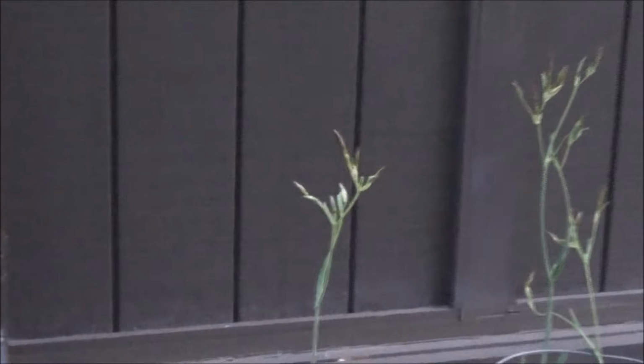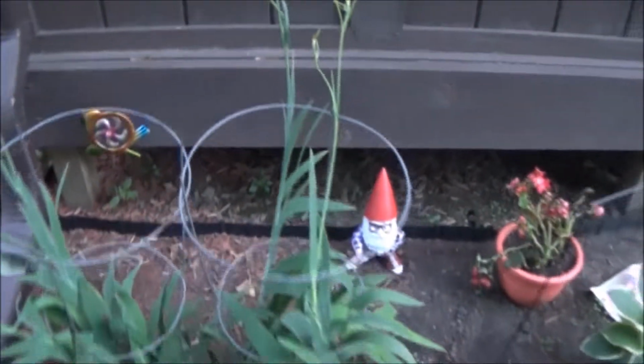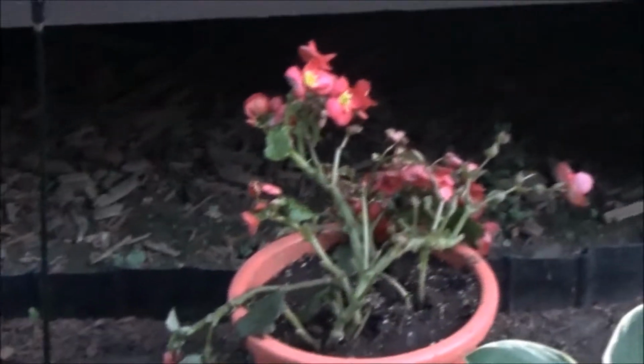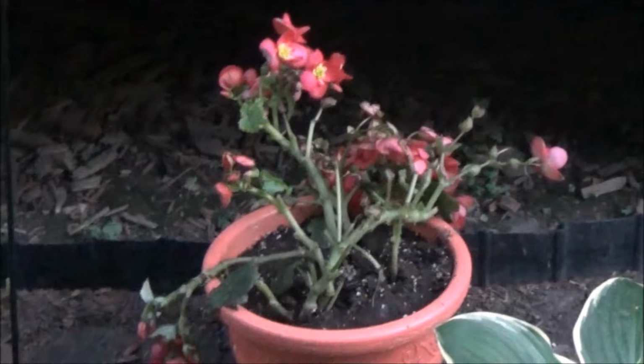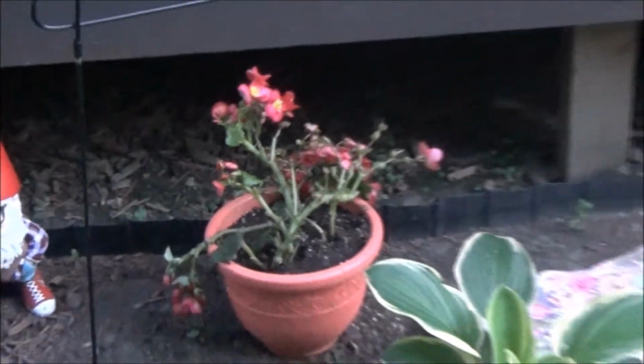You can hear the locust. We have some other, I don't remember the name. These have kind of closed up for the night, but in the mornings these will open up. Probably be better off to do some morning videos on this. More hostas. She potted up that petunia or begonia or whatever it is. It was planted right there, so I think she wants to try it somewhere else.